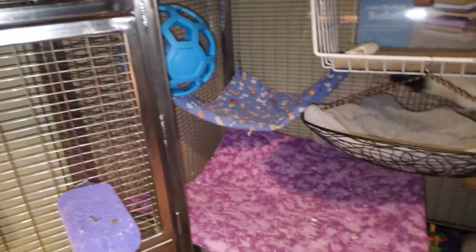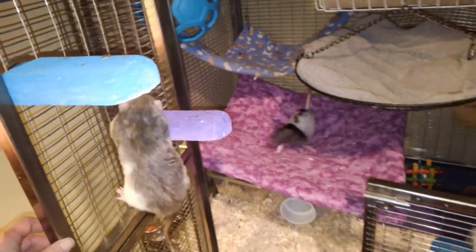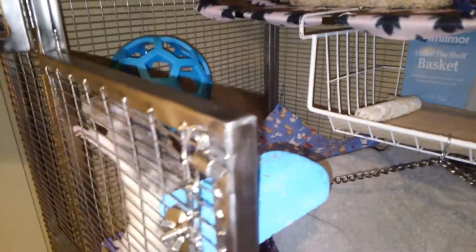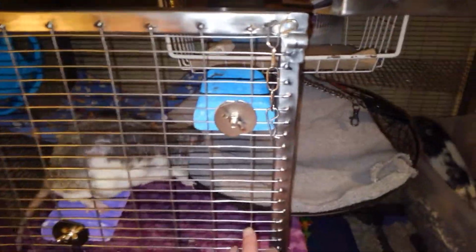And then the way I have these lava ledges set up is so that when the doors are closed, it's not going to hurt Oswald. He's trying to escape and I'm closing the door, putting him right back into the cage that he's trying to get out of. So these two lava ledges here I have so that they can use it as stairs, go up to that one and then go up to that one when the door is closed.